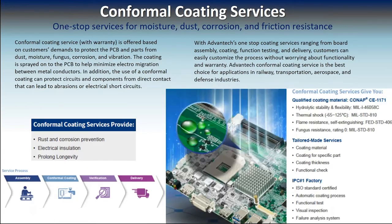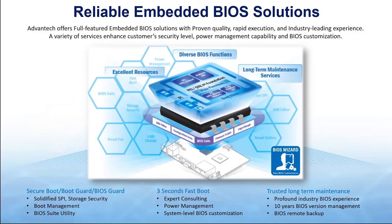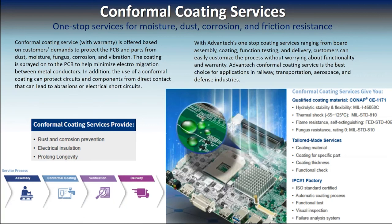Conformal coating. Demand for conformal coating is usually driven by how to ensure the reliability of your boards or your system. So if you're concerned about exposure to dust, dirt, moisture, or fungus, or maybe salt ingress if it's near the sea, I may want to adopt the conformal coating technique.